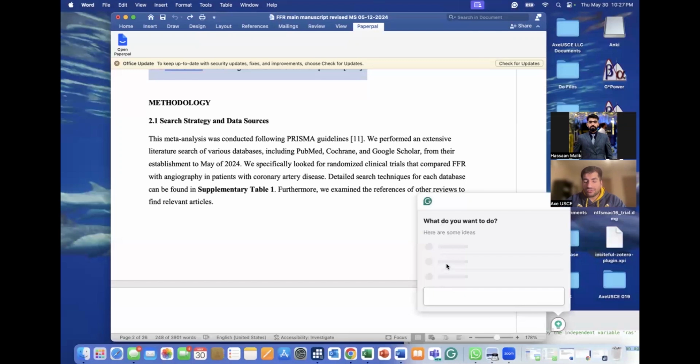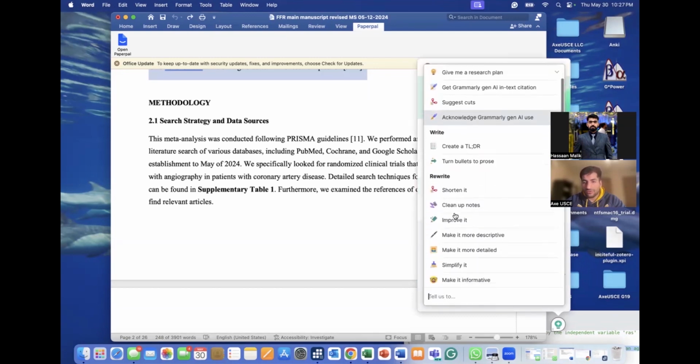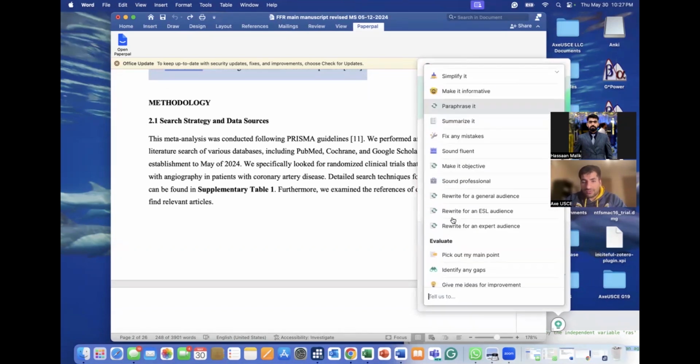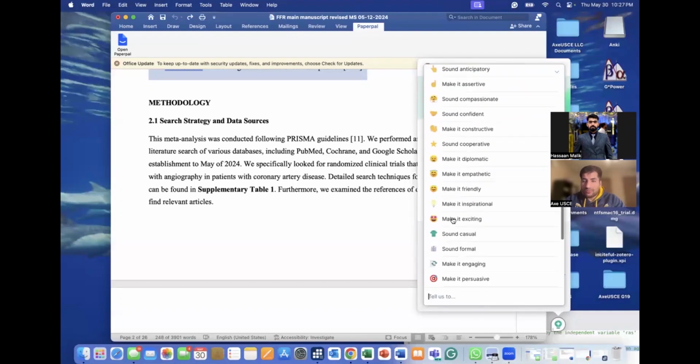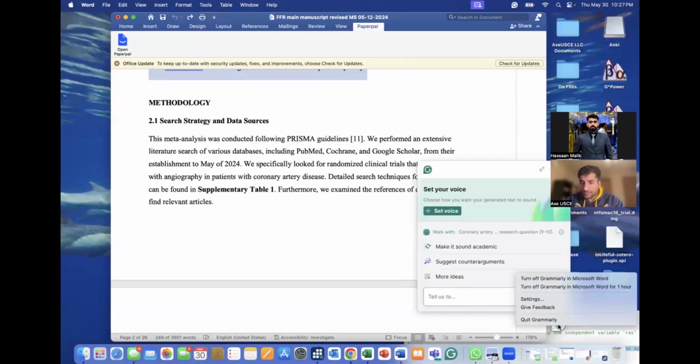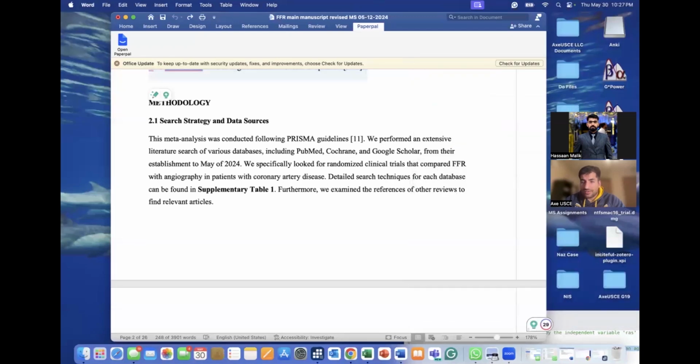So the point I'm trying to make is this AI has so many options that it can make your document professional, casual, formal, whatever, right? So all you do is clean up notes, shorten it, things like that. You can fix the mistakes. So the AI of Grammarly is super, super strong. And also it has a plugin with the Google Drive and all that, so you can use it from there also.